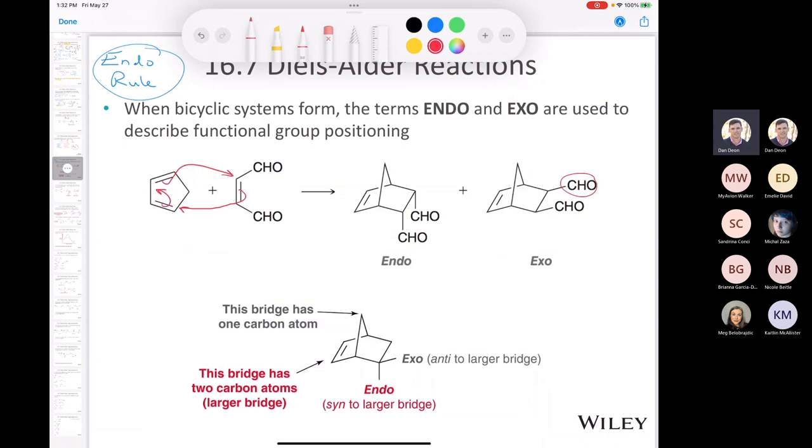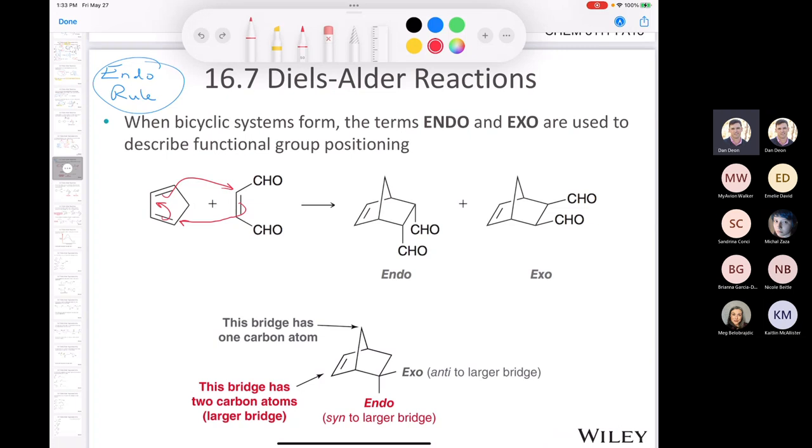Okay, or they could be pointing up like this, so that they are on the opposite side of the largest bridge. So now they're on the same side as the smaller bridge, like this, and we call this the exo product. And what we find is that when we do Diels-Alder reactions and we have the possibility of forming an endo and exo product, generally the endo product is the product that's going to predominate.